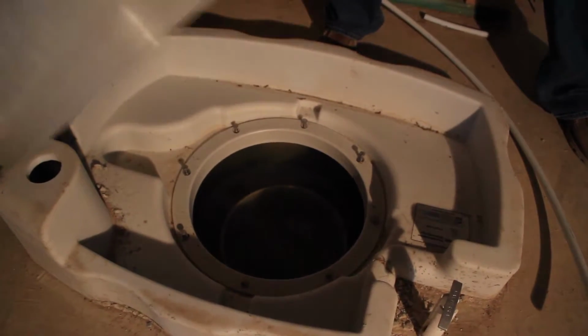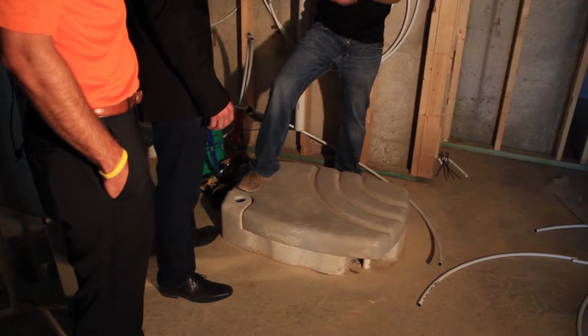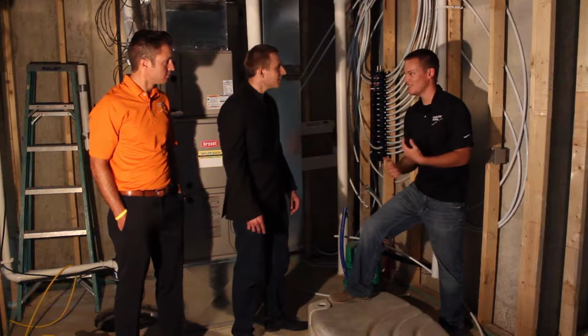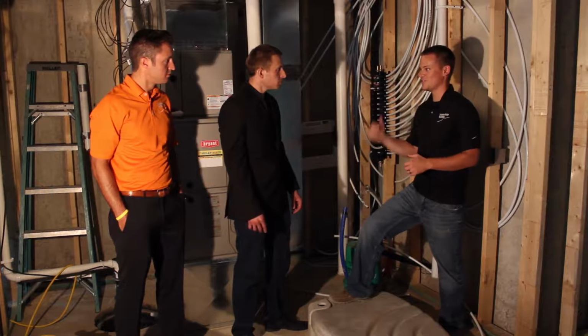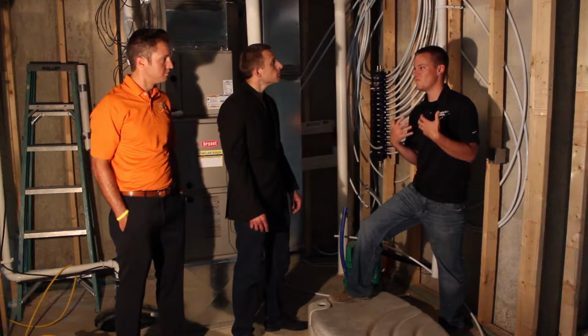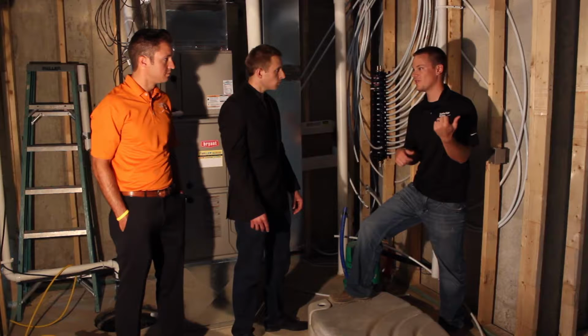Basically what it does is it grinds up the sewage, makes it into more of a slurry, and then pumps it up and out. This brings all the plumbing to the basement, it grinds it up, and then pumps it out to the street. Here in Canyon Bay, and this is going to be something that you're going to start seeing more standard in newer subdivisions, each house has its own grinder pit.